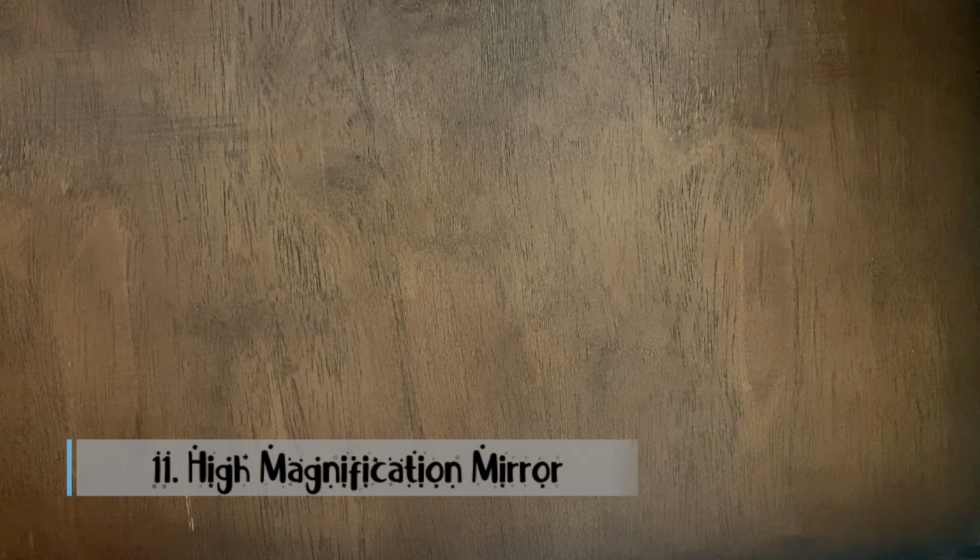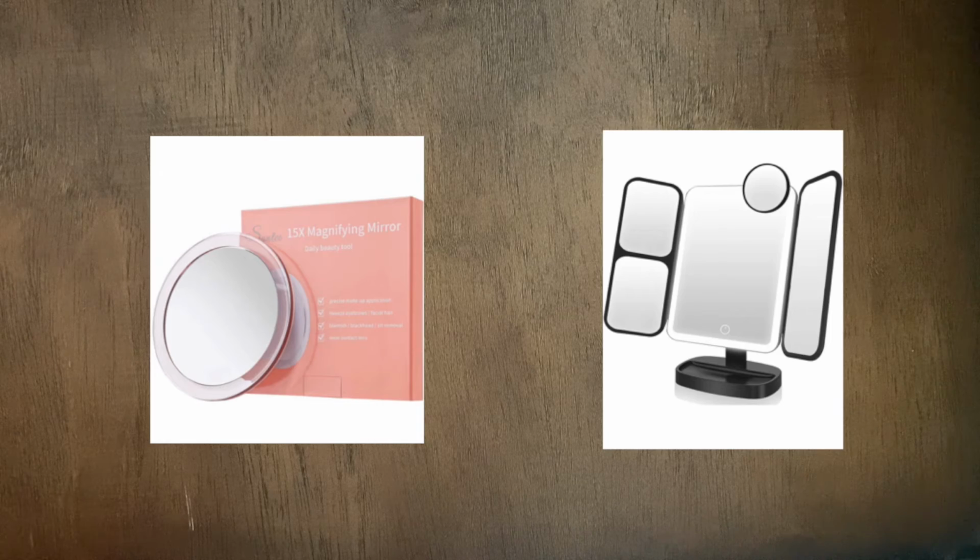My next suggestion is a high magnification mirror for doing makeup. Makeup can be pretty difficult if your vision is poor. Having a high magnification mirror makes that detailed work easier.